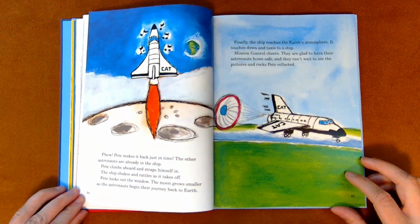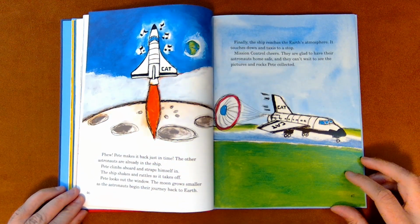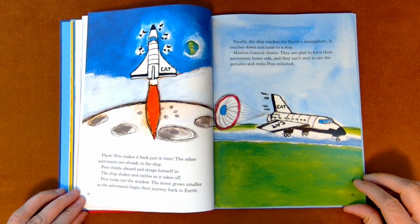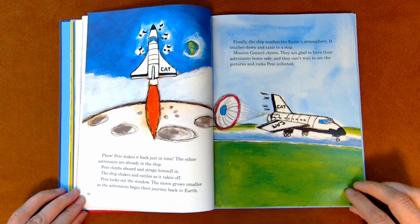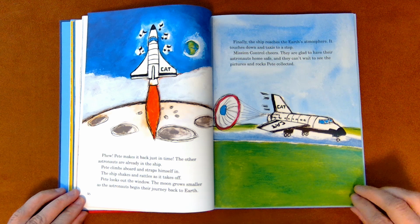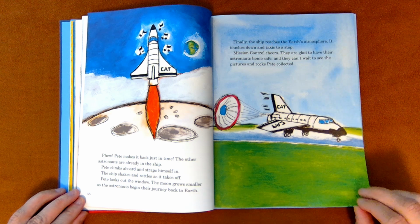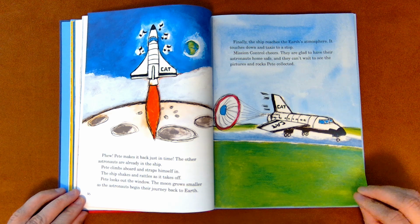Phew. Pete makes it back just in time. The other astronauts are already on the ship. Pete climbs aboard and straps himself in. The ship shakes and rattles as it takes off. Pete looks out the window. The moon grows smaller as the astronauts begin their journey back to Earth.